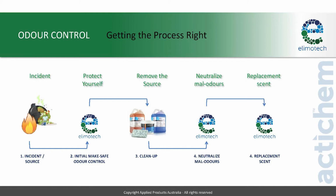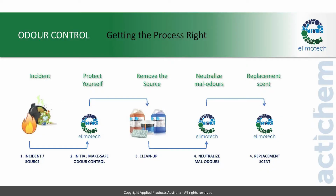The other thing that goes in to protect yourself, if you are dealing with a category 3 with a black water situation or some serious biodecontamination, you need to protect yourself by spraying it over with a disinfectant first up. So don't overlook that. The safety of yourself and your technicians needs to come first on these jobs. Then the most important of it all is to remove the source. We cannot neutralise an odour where the source is still present.